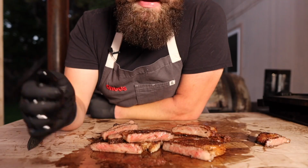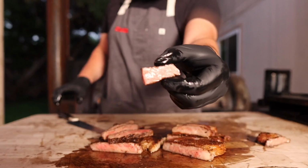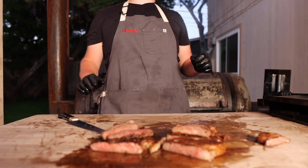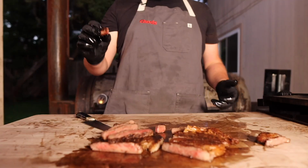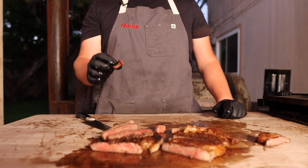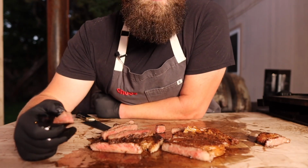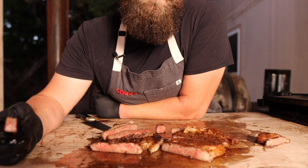Unbelievable. I want to keep eating, but I know I'll probably die if I do. All right, one more. It's just so good. This is truly an experience. It's in the same category as foie gras or caviar or something. Definitely worth checking out. Not to mention, this is probably the cheapest pile of Wagyu you're gonna be able to find, because this is Costco Wagyu, 99 bucks a pound, as I mentioned.